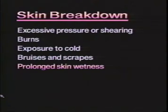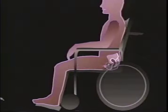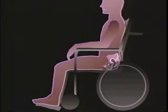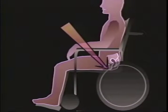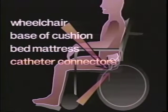Many different sources can contribute to or cause skin breakdown. Excessive pressure or shearing, burns, exposure to cold, bruises and scrapes, prolonged skin wetness, sitting or lying on hard objects, poor posture, contractures. Excessive or prolonged pressure due to lack of movement of body weight is a common cause of skin sores. The skin becomes compressed, usually between a bony area of the body and another hard surface, such as a wheelchair, the base of a cushion, a bed mattress, or catheter connectors.